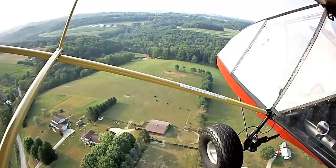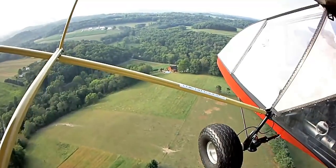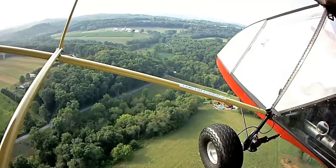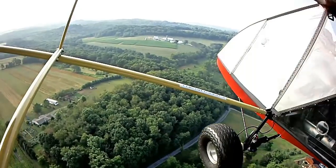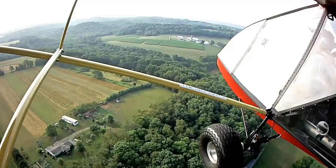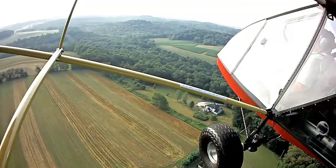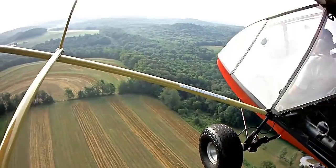I don't see him. Oh yeah, I see out there now. I see the gyro now. Oh, he's a speck way out there. Carroll County, experimental green and white, turning left base, runway 25. So I gotta stretch this landing out a little bit here.